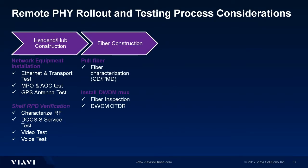As you want to deploy the remote PHY device into the field, you probably want to test the remote PHY shelf inside the hub or inside the ADN first. So first to characterize the RF, to verify the DOCSIS services, and verify the video and maybe the voice testing as well prior to dispatch. Then you have the fiber construction, pulling the fiber and characterization. If you use DWDM technology as well, you may have to run OTDR functionality there to verify the right functionality.